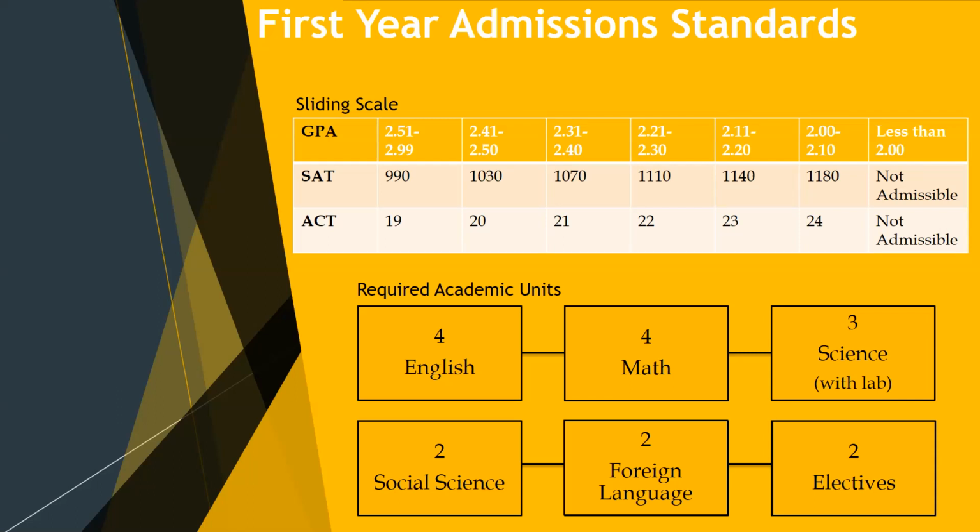So it's 4 years of English, 4 years of math, 3 sciences with a lab, 2 social sciences, 1 needs to be a US history, 2 foreign languages of the same foreign language, so 2 courses, and then 2 electives. In order to be counted, these classes need to be college prep level or higher. So keep that in mind. And of course, if you've done something higher than college prep, such as honors, AP, maybe dual enrollment, that's great. We will give you extra weight for those grades when we're calculating your GPA.